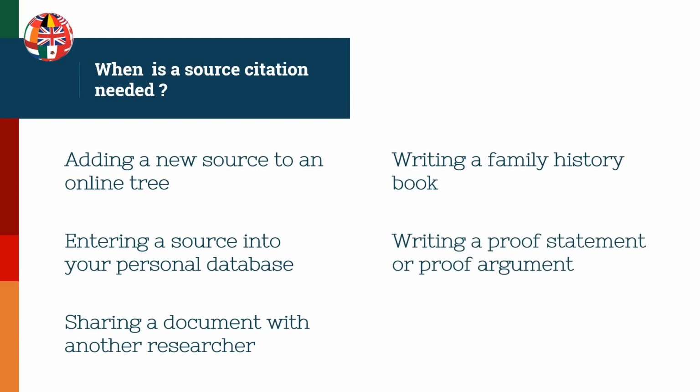If you're writing a proof statement or proof argument, it's very important to cite every fact, or else your general readership will not be able to follow your steps and they will not believe what you are writing. And finally, if you're writing an article for publication, every quarterly will require source citations.